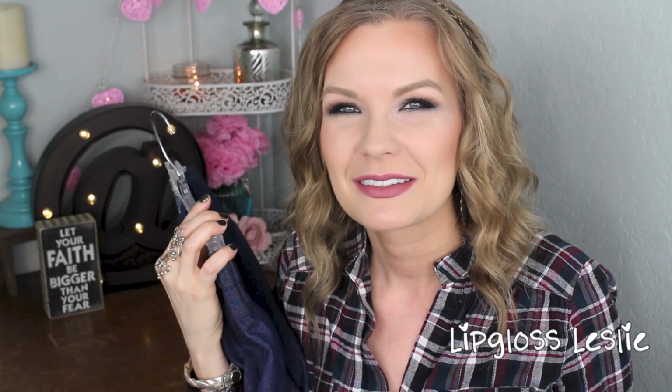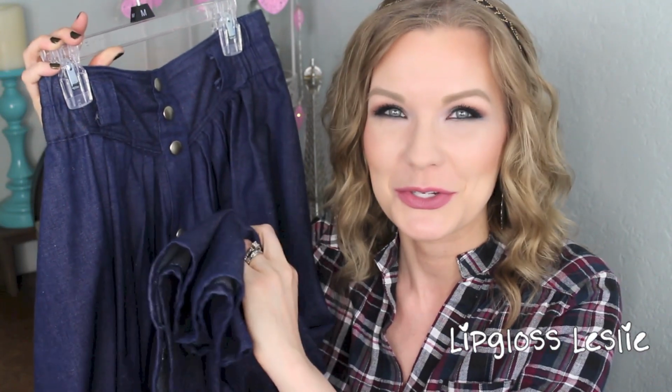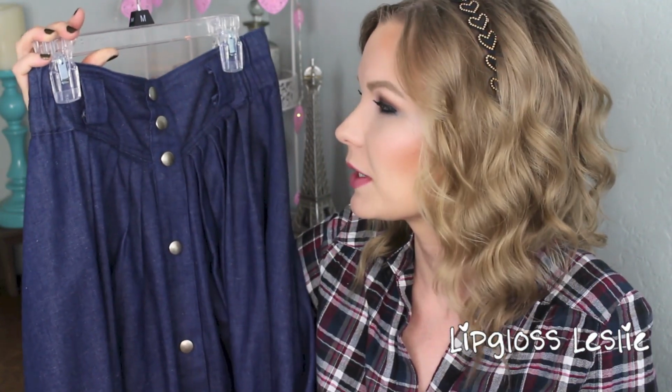My Mimi tried to teach me. I can do it when somebody's supervising me and telling me what to do, but when I'm just going it alone, it's pretty disastrous. So anyway, I have to get things altered at my tailor, so that adds a little bit to the cost, but when you get it for $4.50, it still ends up being super inexpensive.